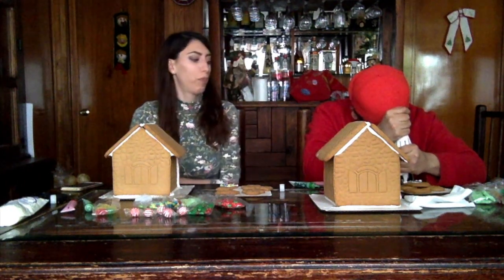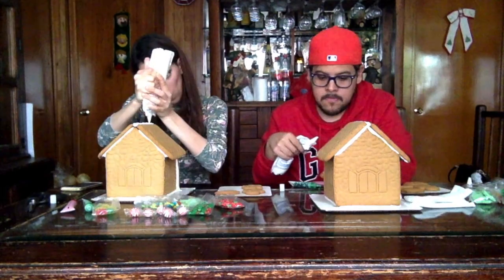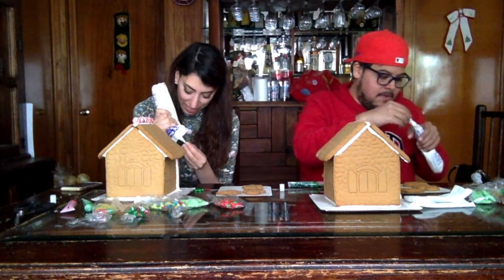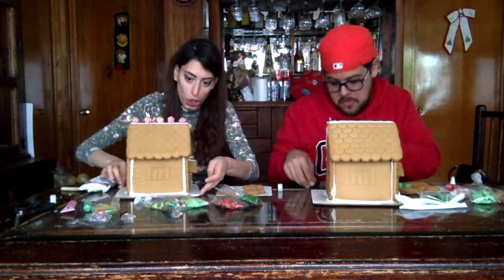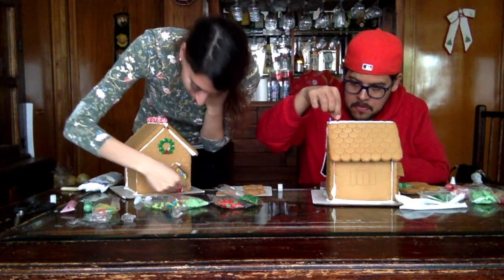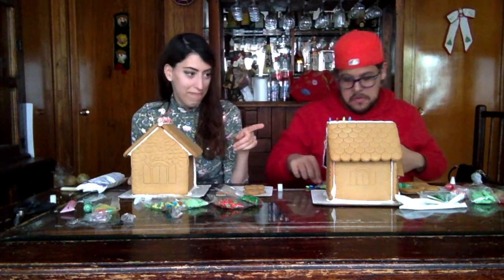I love my door. So professional. You're copying the model of the house. Until this moment, it's working. This is going to take a lot of time. What? All of this. Nobody told me. This is my door. Tada. And it's original. It's the same as the box. It has a red door with some snow, some light, and the wreath. I like this thing, but mine is better.